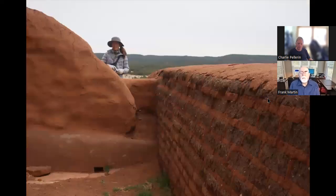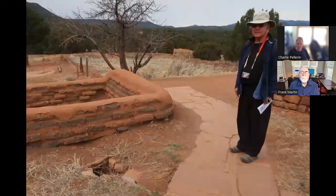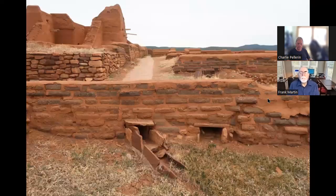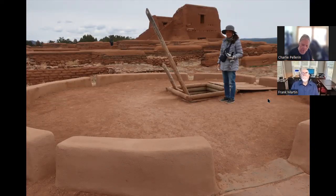Dendrochronology is how you date all these things accurately with those beams. This original drain in here goes back to 1600. Odd to have a kiva in a Spanish site. This is here because it was there. It predated the Spanish.